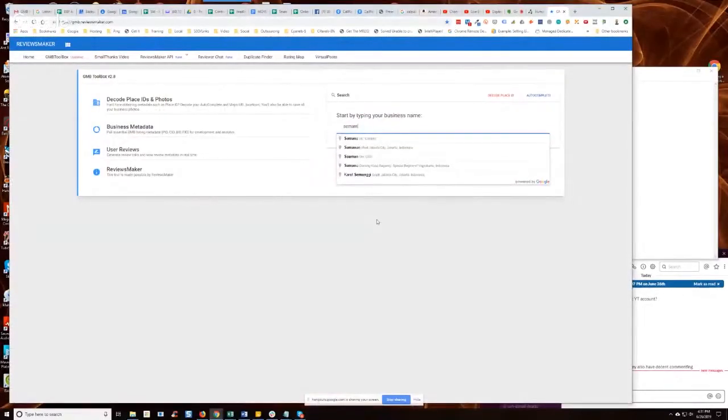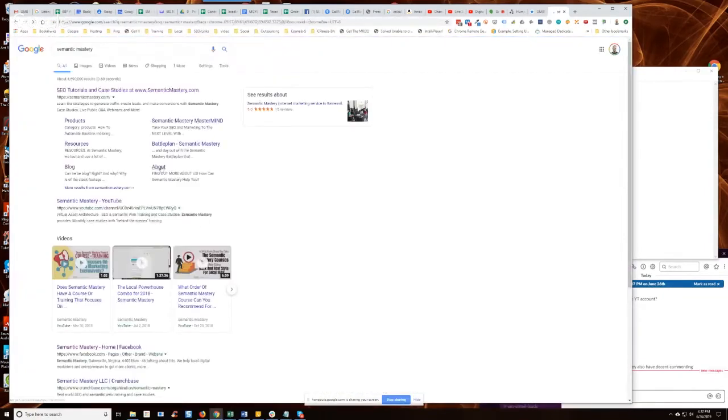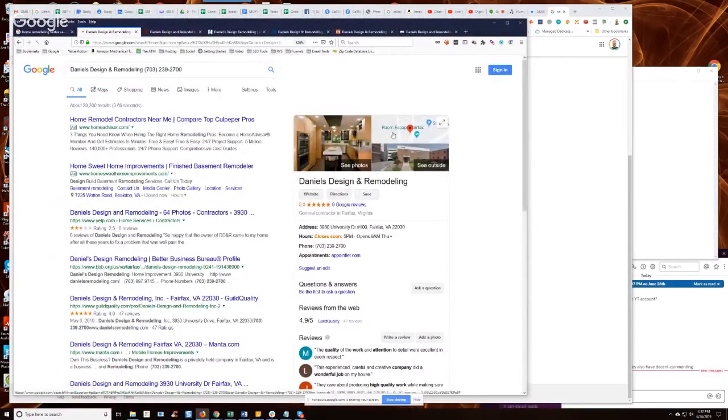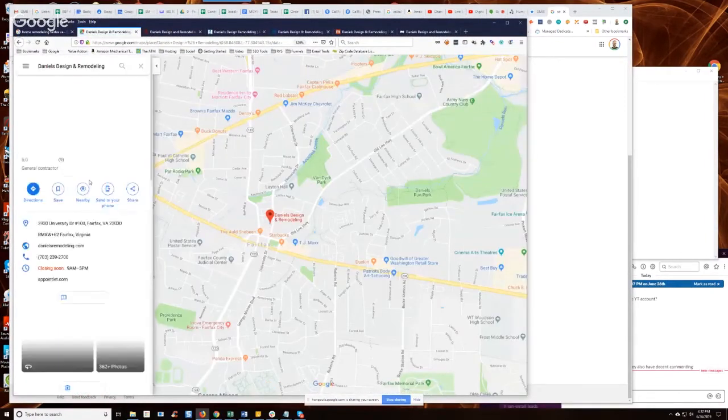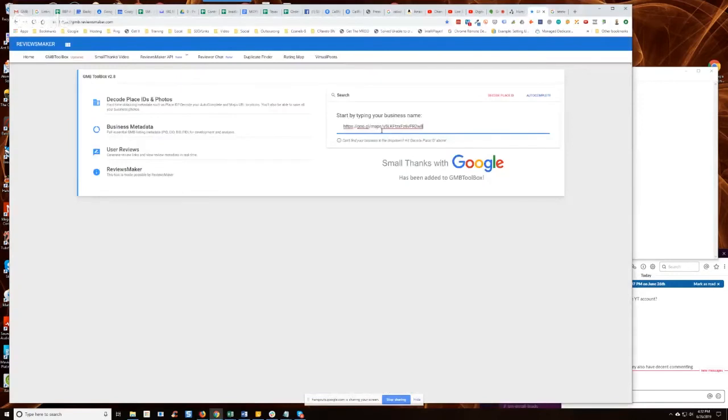This is the pretty cool tool that somebody posted from our group. If I just start typing in semantic mastery, it's not going to show me now, it's okay. You can paste in the URL as well. So let's go to semantic mastery. And why is it not showing our knowledge base? Well, isn't that something. Let's do it over here. Let's just use this guy. So let's go to his map. We're going to grab the share URL here. Paste that in. And let's see, why is it not working?